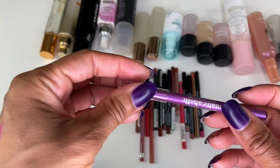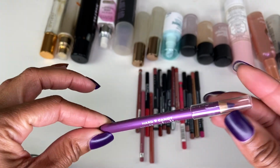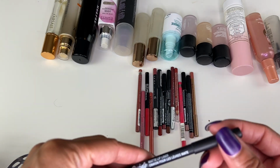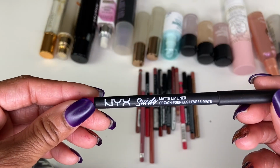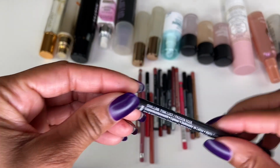Here's another lip liner by Hard Candy that came with the Velvet Mousse liquid lipstick. I'm not wearing this shade, so decluttering it. And here we go. So here's a NYX Suede matte lip liner, and this is in the shade Pink Lust.